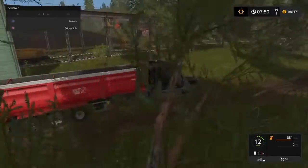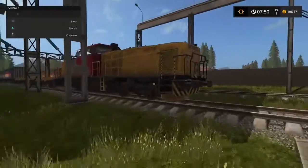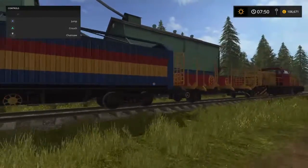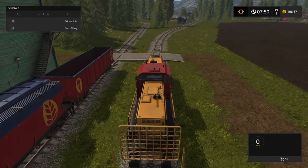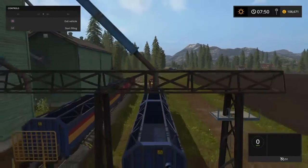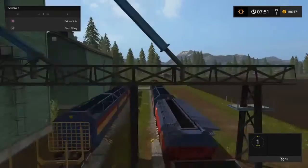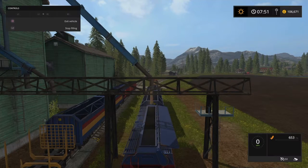Pull up outside and stop there. Off to the train. Right hand track, mustn't forget. And make sure I get the right one. It'll be that one, I think. So it should be this one here, I believe, this carriage. Overshoot. So it says start filling. Soybean. Yes.